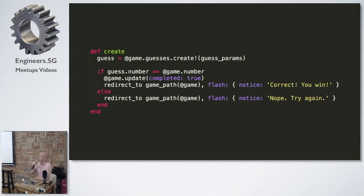If you were in the previous workshops, you might recognize some of this logic from the exercises done there. So on the first line in our create action now, we're actually storing the guess we just created into a local variable so that we can compare its number to the number of the game.